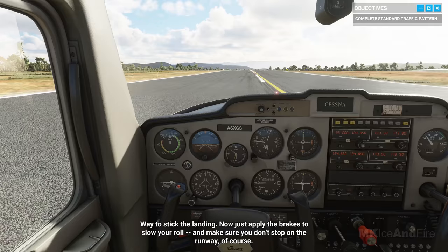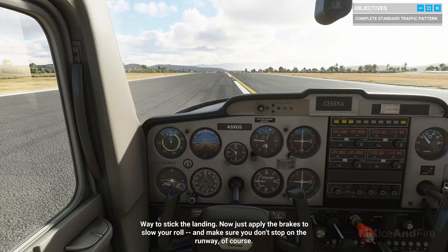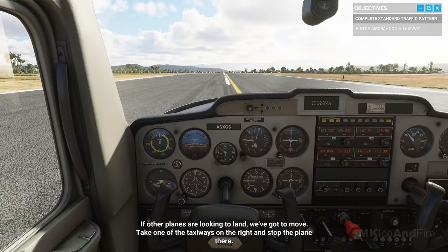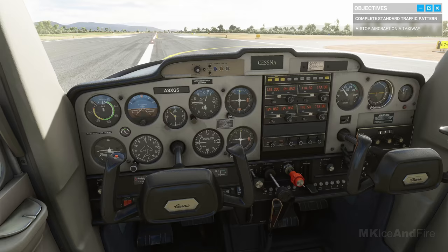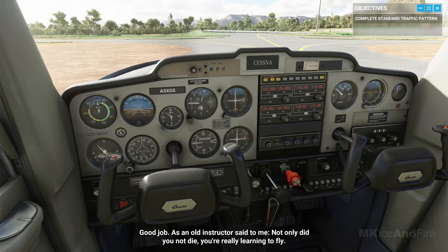To slow your roll, and make sure you don't stop on the runway, of course. If other planes are looking to land, we've got to move. Take one of the taxiways on the right. Great job. As an old instructor said to me, not only did you not die, you're really learning to fly.